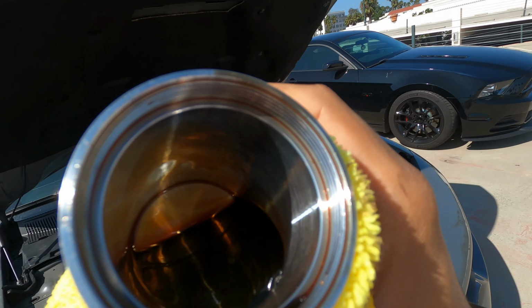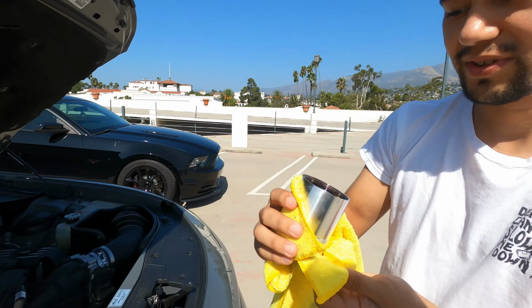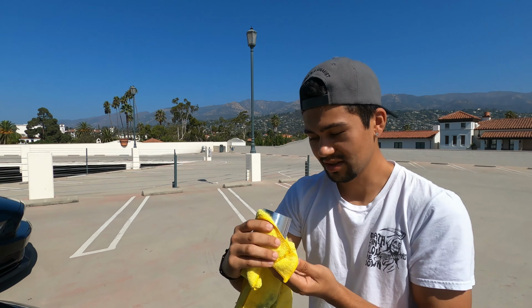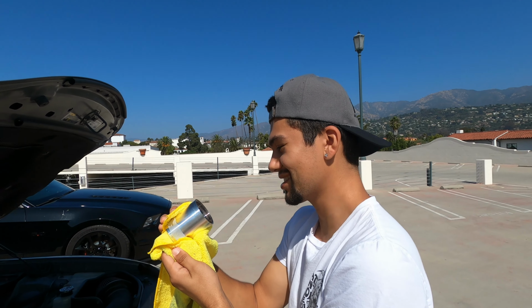Yeah, the camera's not gonna catch it. But there is some glitter type of stuff at the bottom of this. Look here. It's normal. Just look at it. It's normal.